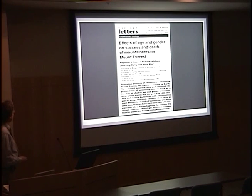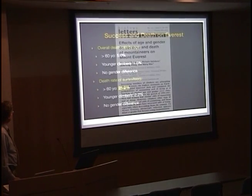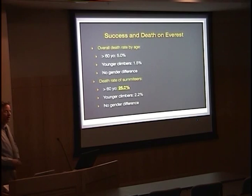So here's an article entitled Effects of Age and Gender on Success and Death of Mountaineers on Mount Everest. What they found, basically, is climbing Everest is very risky, and so, by analogy, is practicing medicine. Overall, the death rate by age is 5% if you're over age 60 and about 1.5% for younger climbers, and there's no gender difference. But you're more likely to die on the way down, apparently, than you are climbing. The death rate among summiteers is actually a whopping 25% for people greater than 60 years of age, and only climbs modestly to 2.2% amongst younger climbers. And again, there's no gender difference.